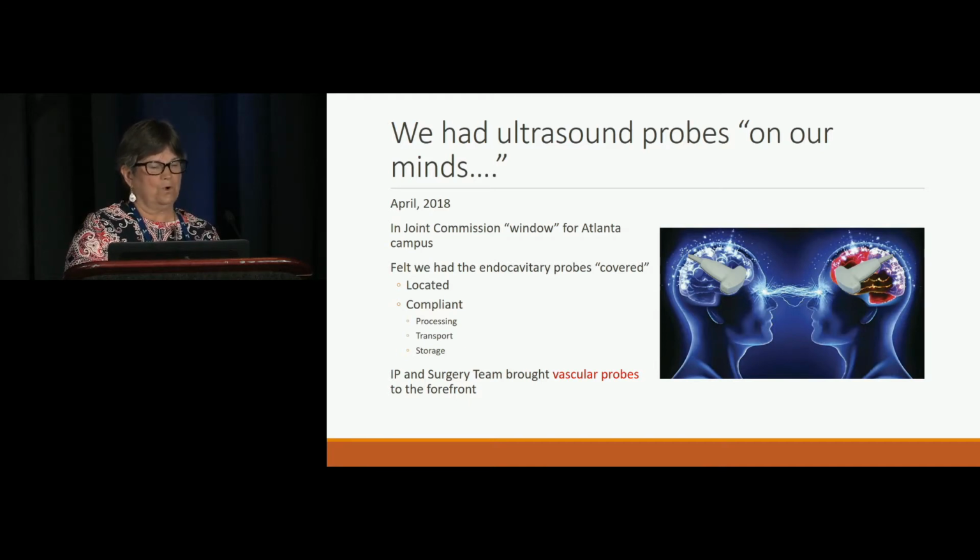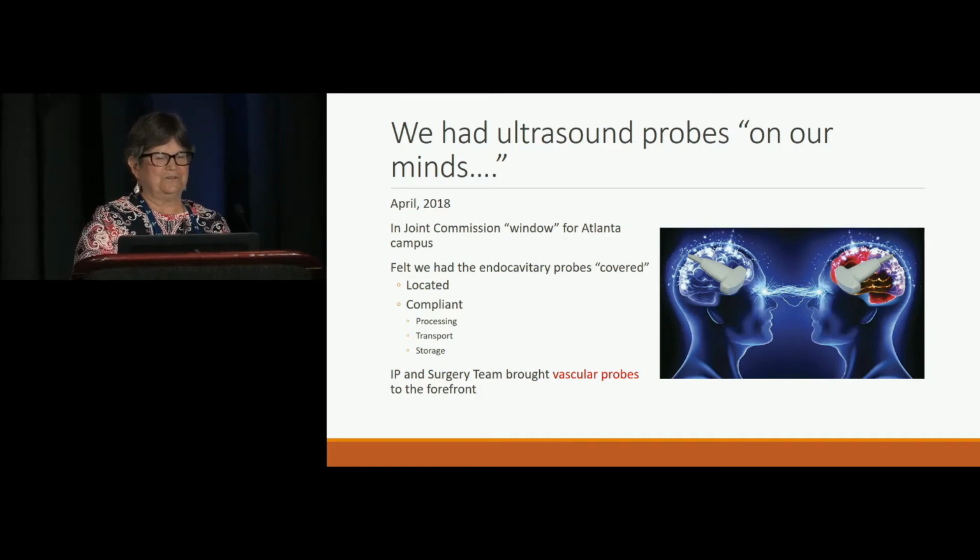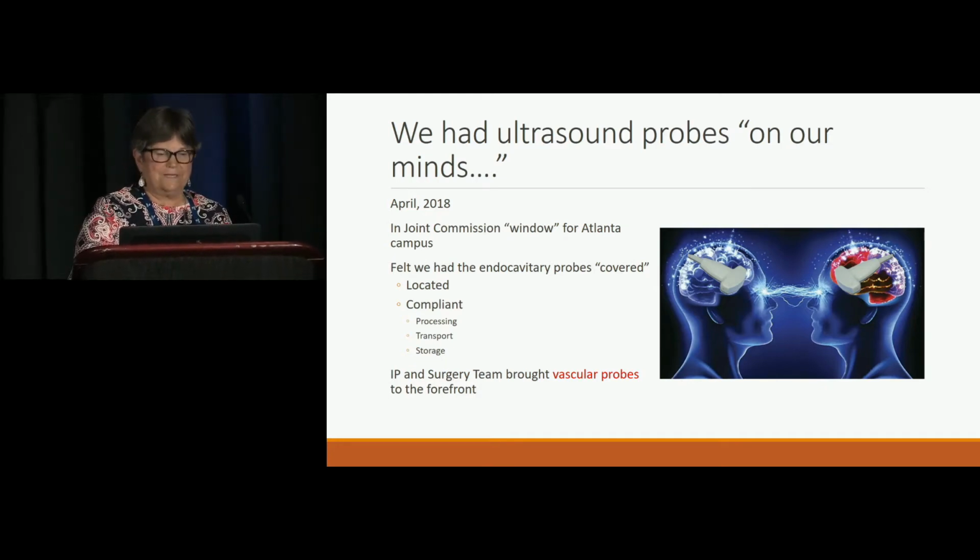So I'd done a lot of work on that. I will tell you, even though we thought we were ready, at the 9th hour a surprise ultrasound probe was found in one of our surgical locations, which I quickly was able to get us up to speed on. But that did give us a little question in our mind about what else might be there.